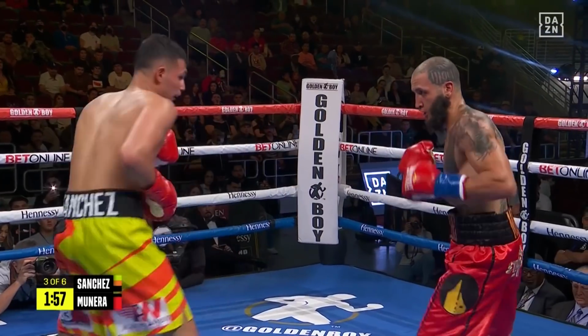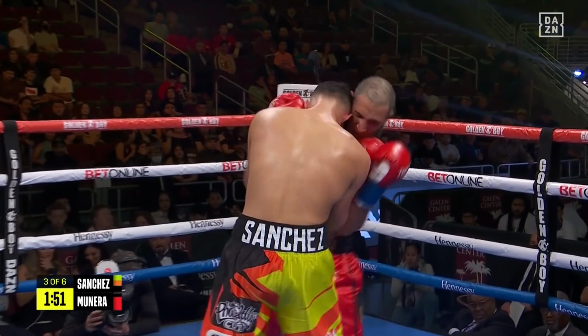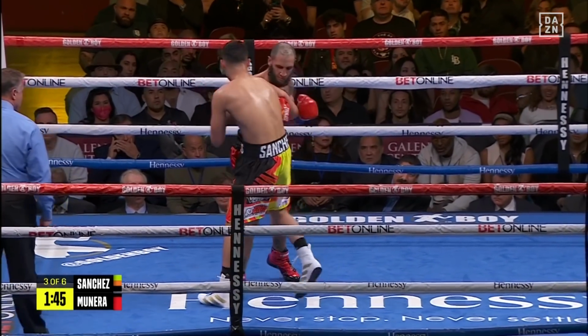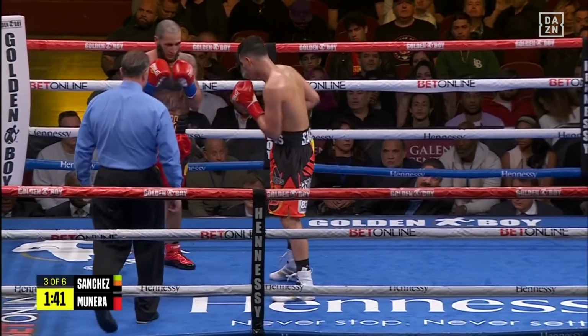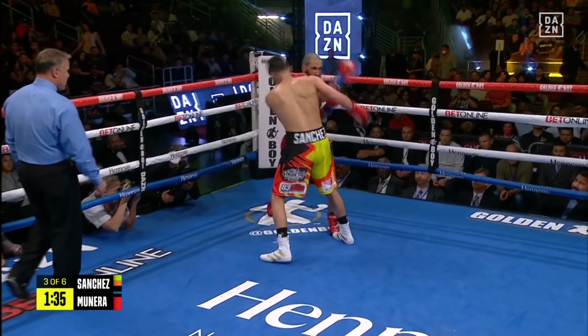Just misses with a left hand. Sanchez is loading up a little bit too much right there. He should just be touching the body right there. Those shots are too much power too early for Sanchez. You need to pick them apart. I was just thinking that, touching and countering up top with a hard shot. Using a bit of angles on the inside too. Using his footwork to get on the side. See, every shot he threw right there was a hard shot. So by that time, Munera's already accustomed to the power. You need to surprise him with power.